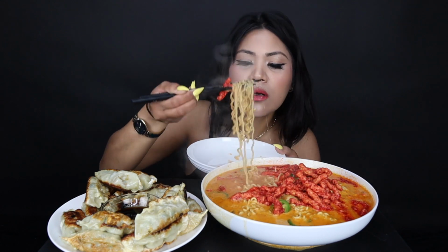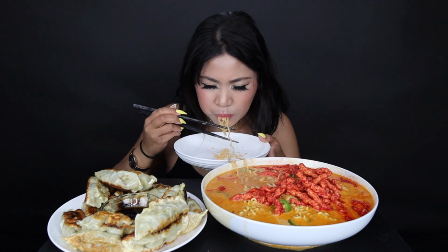It's spicy, it's creamy. Numb. I kind of want to wait till it's a little bit colder because it's burning my mouth, and if I burn my mouth, I can't taste anything later. Some dumpling. I got soy sauce in here.